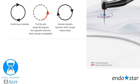Okay. When you adjust your torque in any kind of motor, you will see that the motor rotates. But when this torque measurement changes to a point that needs an auto reverse, it will go back 90 degrees in the opposite direction. Till now, it's like auto reverse. But in this motor, the auto reverse direction will at the same time measure the torque applied on the surface of the file itself. If it's still above the pre-measured number, it will go back again. If not, it will continue the rotation.